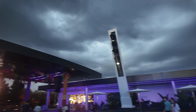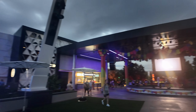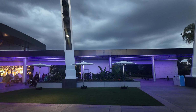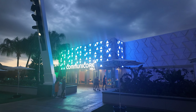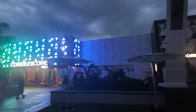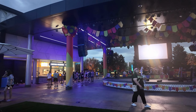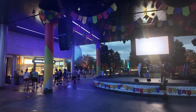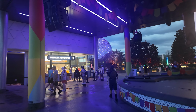Oh, look at those clouds. It's gonna rain more. But yeah, this is really cool. Dang, we need the rain. And it's all lit up at night from areas we haven't been able to see yet. So let's go see the other area over here. There's Spaceship Earth coming up on the left. But yeah, festival favorites. I really like it.